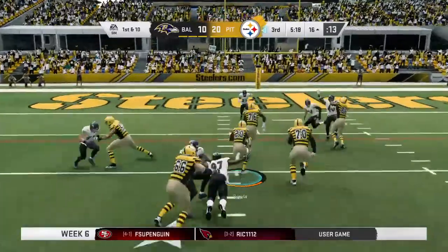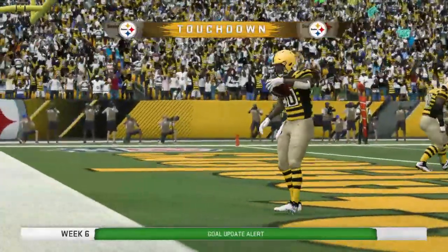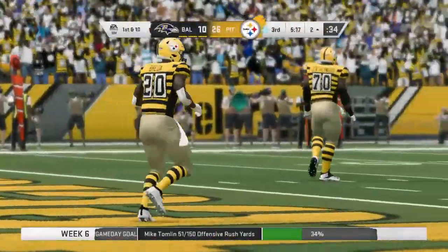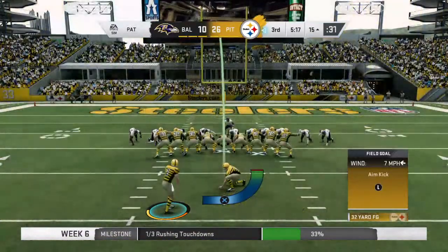Now the Georgia Southern man, it's Matt Breida. And he's going to take it in for a Steeler touchdown. Matt Breida, his first touchdown on the year. And the Steelers, they broaden their lead.